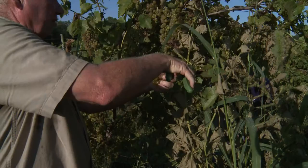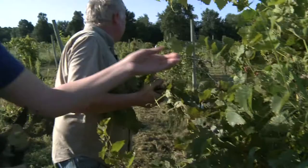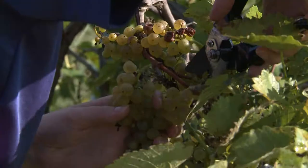Hands which are busy picking for weeks on end. How do you tell if the grape is ready and ripe, ready to be picked? These already have a little yellow in them. So these are all ripe to pick right here. The entire process may start on the vine. You breaking a sweat, Dave? Yeah, I am. But it doesn't end there.